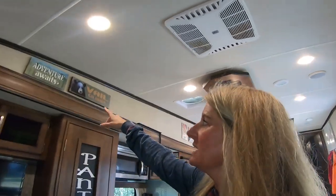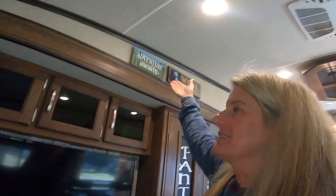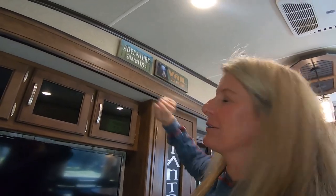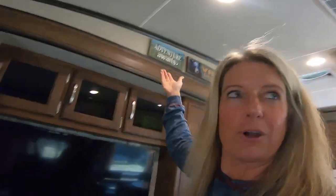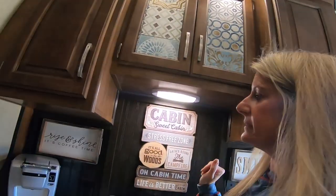But this one I got in Helen, Georgia, and I love the sign because it said Adventure Awaits, but it didn't have Helen, Georgia on it. So I just hand wrote it up underneath to give it the Helen, Georgia, so I know where it came from. But yeah, all my pictures are hung with command strips, and I've only had a few of them fall. Not very many. And even behind here, they're all hung up with command strips.